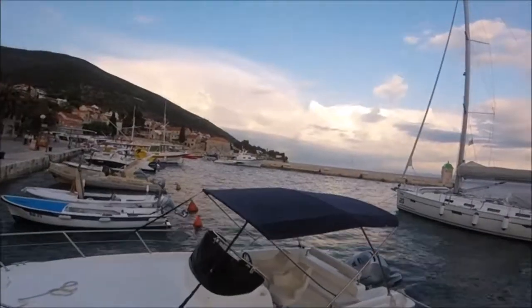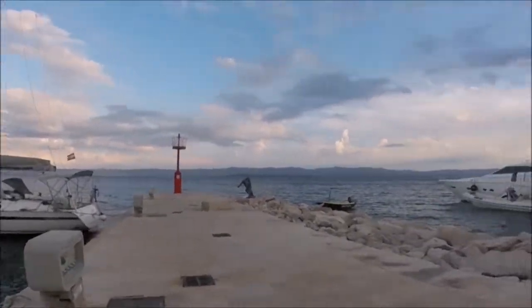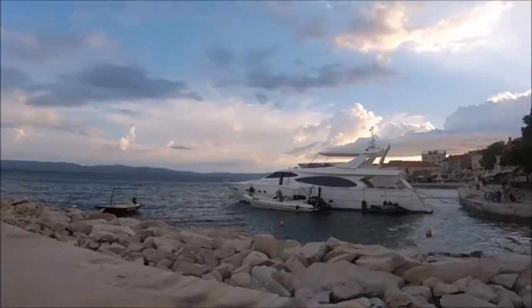One thing I really enjoy about taking an evening stroll around Bol is to see the pink and purple ribbons in the sky and the town's many boats in the harbor.